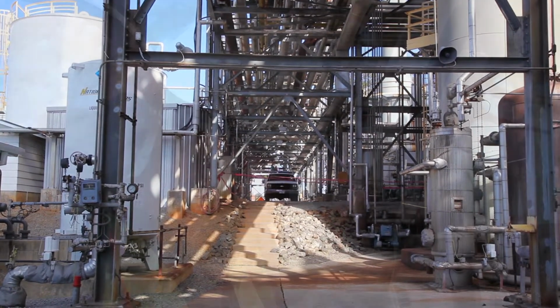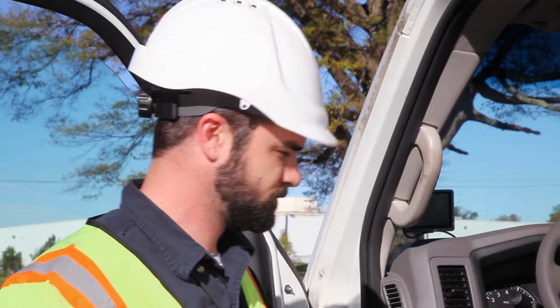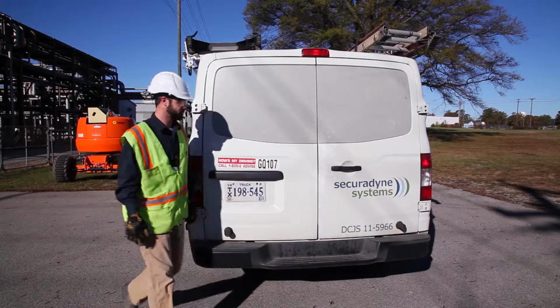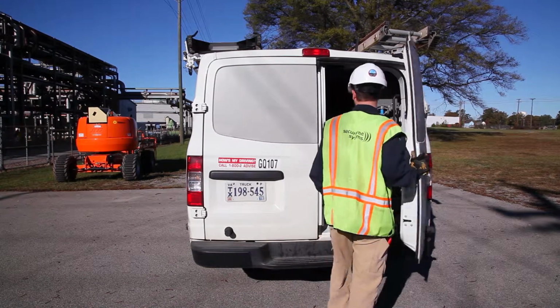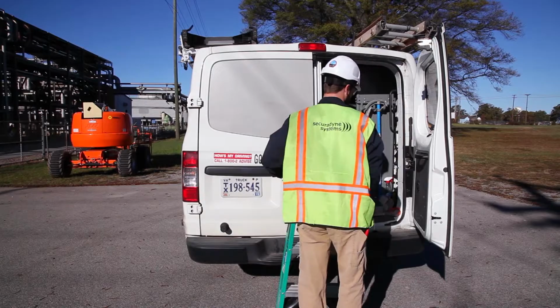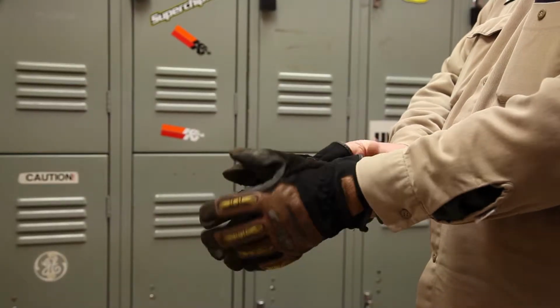You're required to wear standard ANSI-approved PPE, including hard hats, safety glasses with side shields, and protective footwear for the type of hazards you'll be encountering, as well as long pants and sleeved shirt. Other PPE may be required on a job-by-job basis.